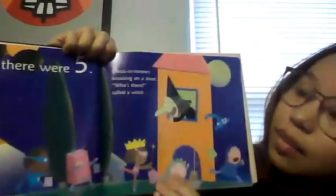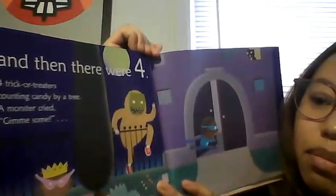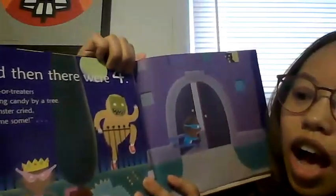Let's put up 5 fingers, just like this. 5 trick-or-treaters knocking on a door. There, called a witch. Does everyone see the witch? And then there were four. Four trick-or-treaters counting candy by a tree. A monster cried, "Give me some." Do you see the monster? And then there were three.